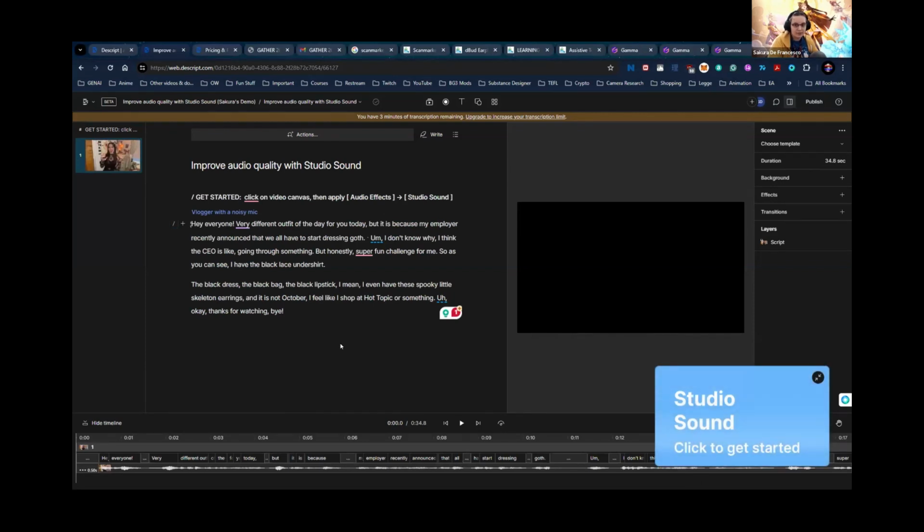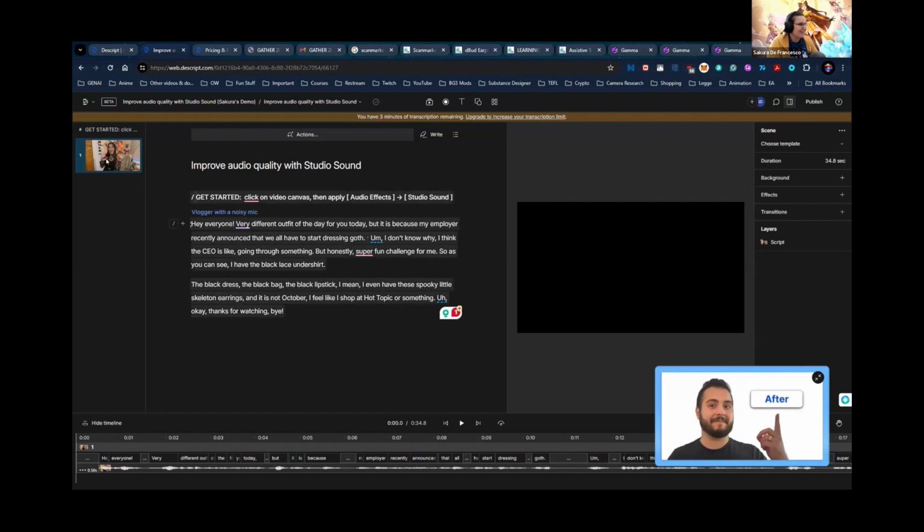Then there's studio sound, which is also really good. You can hear the way my microphone is at the moment. You can hear a little bit of a buzzing sound in the back. You can hear my breathing quite a lot, and this really just removes it altogether. I do feel like this shows a really good example, but for some reason it's not showing. Maybe it's because I'm sharing my screen or something. I'm not entirely sure. But it really does clean up the audio quite a lot.